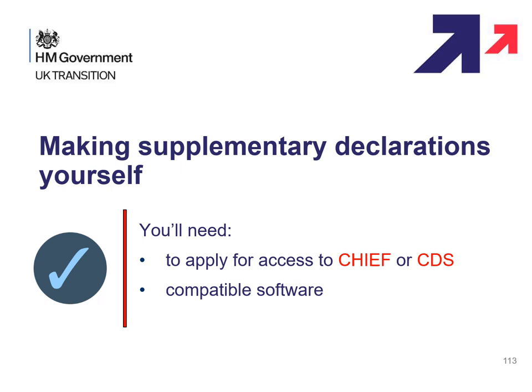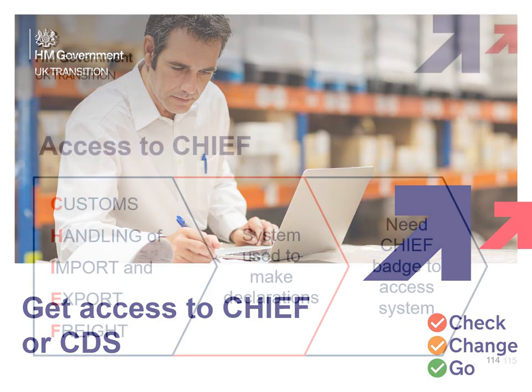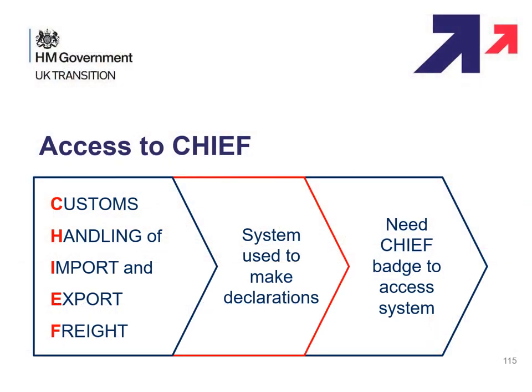As mentioned earlier, you'll need to apply for access to the Customs Handling of Import and Export Freight, CHIEF, or the Customs Declaration Service, CDS, systems. You'll need compatible software to use CHIEF or CDS, and you can find a list of software developers on gov.uk. Let's go over what you need for both. CHIEF is the system used to make import and export declarations. You'll need a CHIEF badge to access the system so you can submit a supplementary declaration.